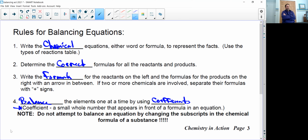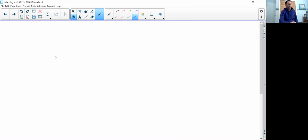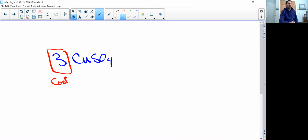All right. Now, a coefficient, there's the definition right there, is a small whole number that appears in front of a formula in an equation. We absolutely, please, you need to have this knowledge. So just a second ago, we had 3, and then we had CuSO4. This is the coefficient. This is a subscript.